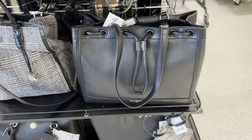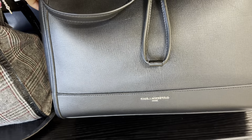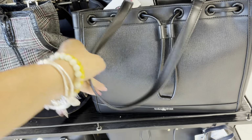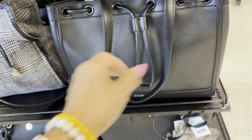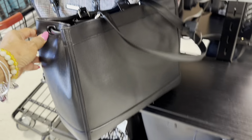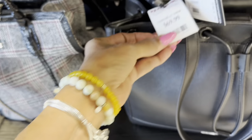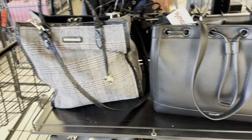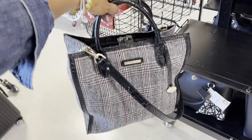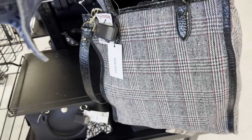So look at this beautiful Karl Lagerfeld. This is a large tote. I like it. Drawstring in the front, snap up top, shoulder strap. This is the side. The back is plain. And this beauty right here is $70. And right beside it, we have a Bremen. Did I show you this Bremen, this plaid one? Nice tote, right? Top handle, shoulder strap. This is the side, this is the back.